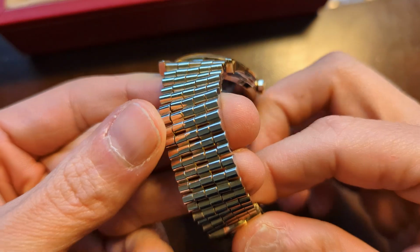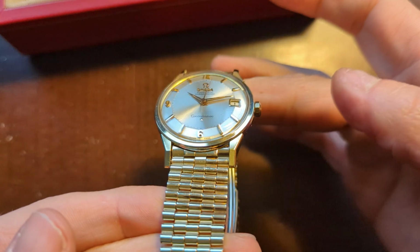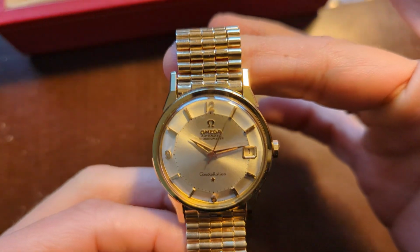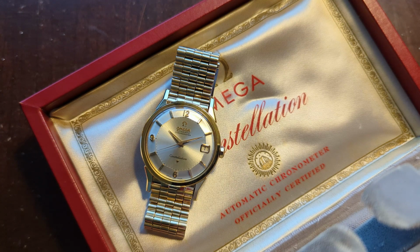It comes on what the collector community calls a peanut bracelet. This is important because this is a bracelet that Omega made for 1 year prior to moving on to the Beads of Rice bracelet, and that production is 1961 only. So this being a reference from early 1962 lines up right with that. So no doubt that it's original to the watch. It's in very similar condition. And like I said, having the provenance of the box and papers is really nice.